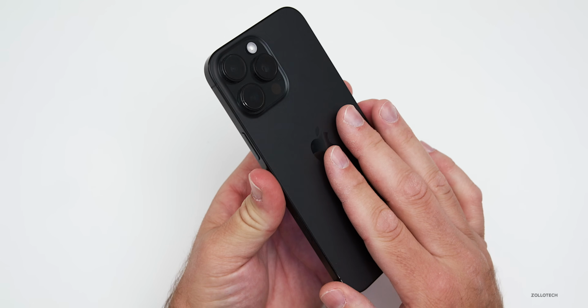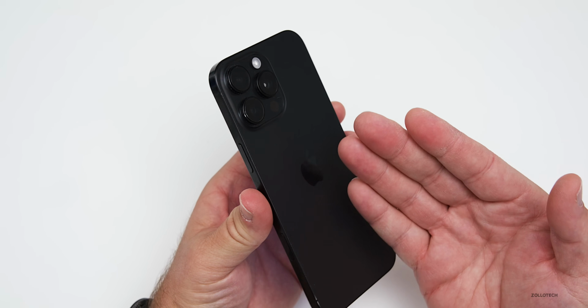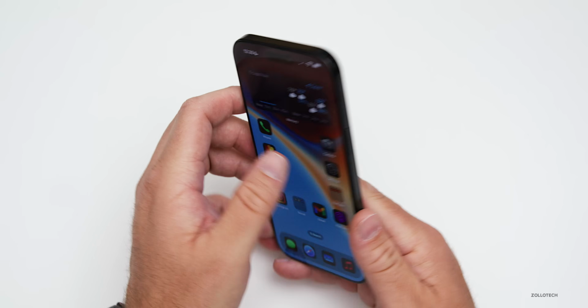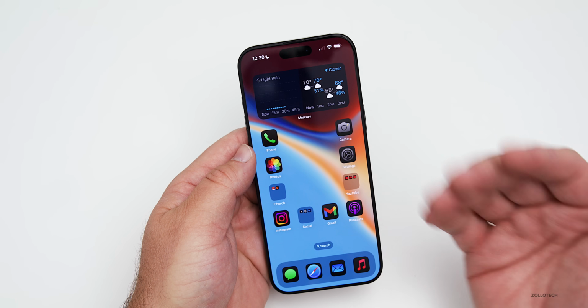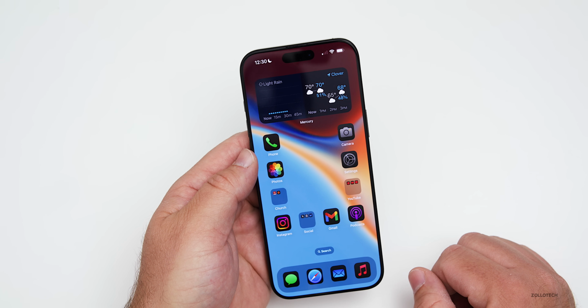I do expect them to fix this. I'm hopeful that they'll actually change this and update it. And iOS 19 is said to be a big redesign. So maybe that's where their focus is, and they've just let the bugs slip on iOS 18 to fix that.